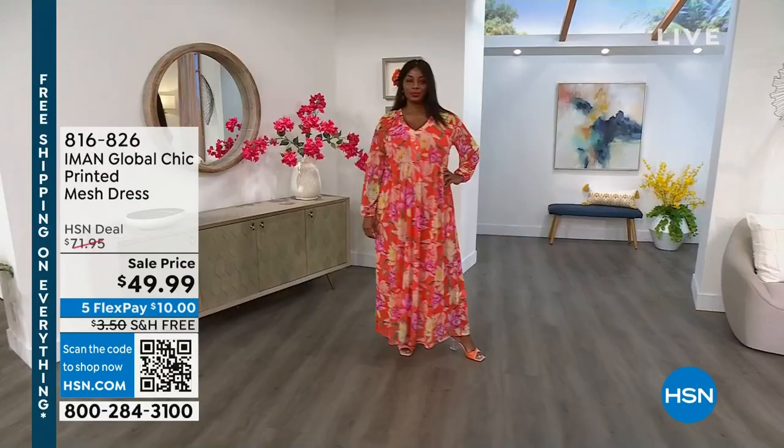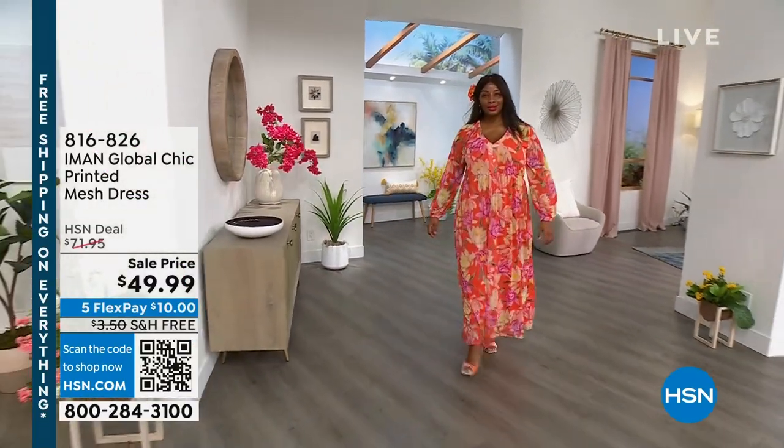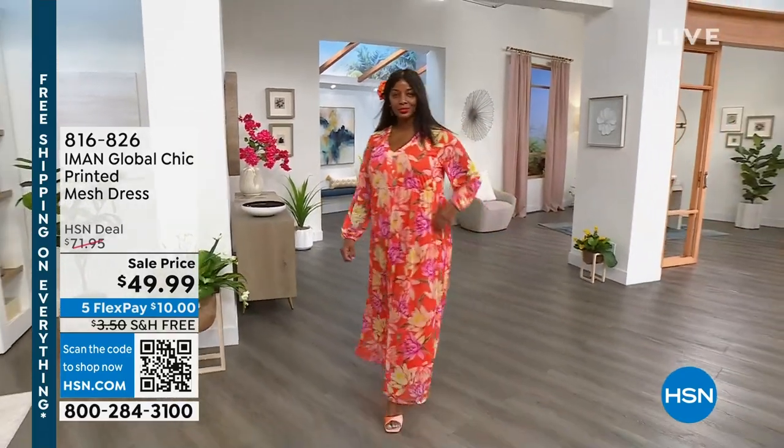I'm your host, Debbie D, and this dress is coming up. I'm actually gonna get into this dress. It is the lowest price that we've done on it.